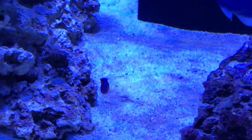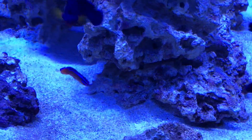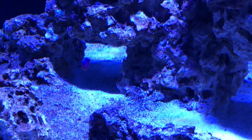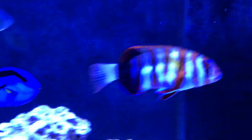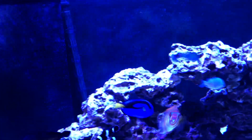This is the one I was mainly worried about. I was worried about both the dotty backs, but this guy I was worried about the most because he's so small and swims kind of weird. So I thought the harlequin would make a meal out of him, but he hasn't so far. I keep them well fed.